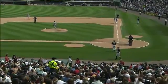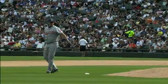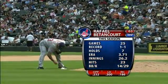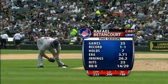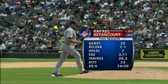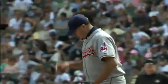And Rafael Betancourt just activated off the disabled list. He was placed on there June 1st with a groin problem. There you look at the numbers. On for the 26th time. Left-handers have murdered him. He's done well against the right-handers. He inherits Chris Getz, who kept his perfect day in order with a walk. And Gordon Beckham representing the tying run.